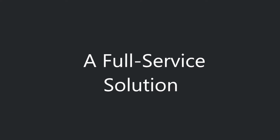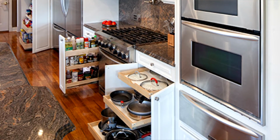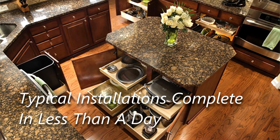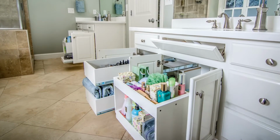Plain and simple, we're a shelving solutions company. We work with you to help figure out how to get what you have to work better for you. We're a great alternative for someone who is happy with their cabinets, doesn't need to tear up the kitchen, and doesn't want to go through the expense and the hassle. What they're not happy about is that every time they need to get something, it becomes an archaeological dig, or they have to get on their hands and knees to find something.